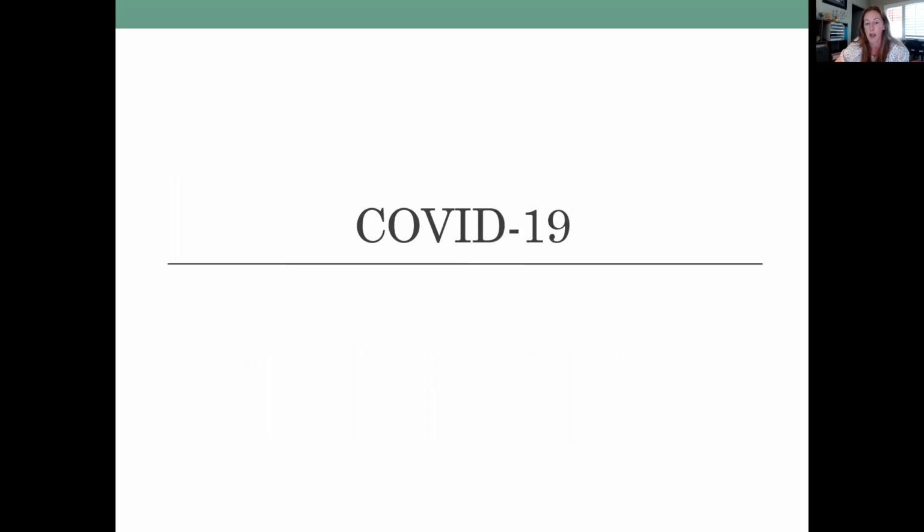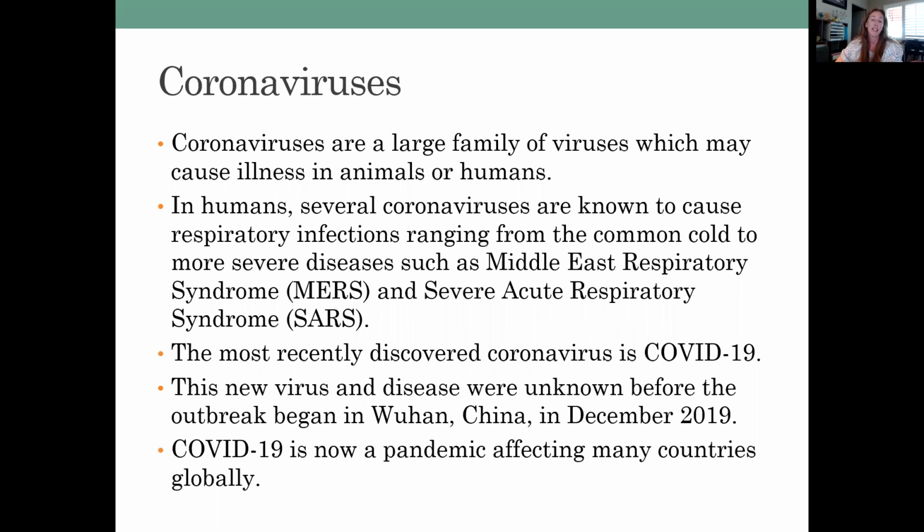So let's start by talking about COVID-19, and you have heard about it. It's in the news all the time. There is a global pandemic after all. What is it? Well, it's a coronavirus, and coronaviruses, as you may or may not know, are a large family of viruses, and they can cause diseases in both humans and animals. And in humans, there are several coronaviruses that currently exist, from the common cold to MERS to SARS. And the most recently discovered one is COVID-19. And as you know, that was discovered recently in Wuhan, China in December of 2019. And that's why it has the 19 at the end.